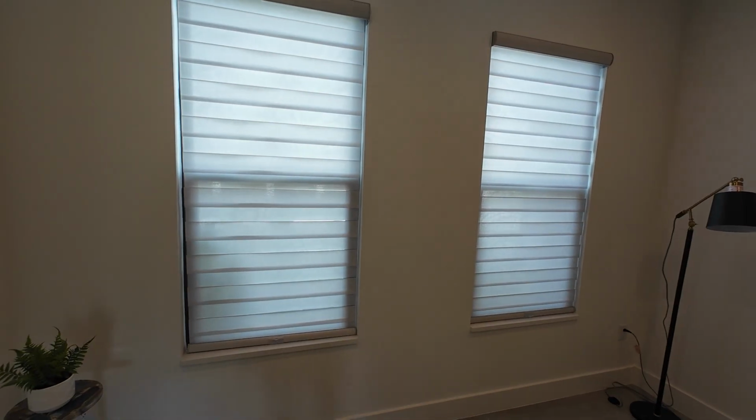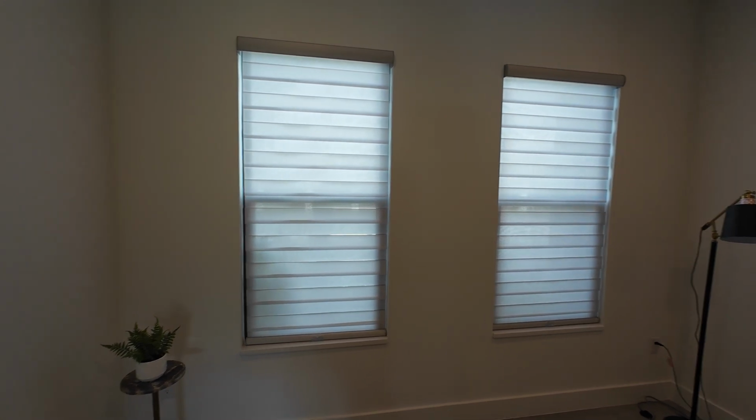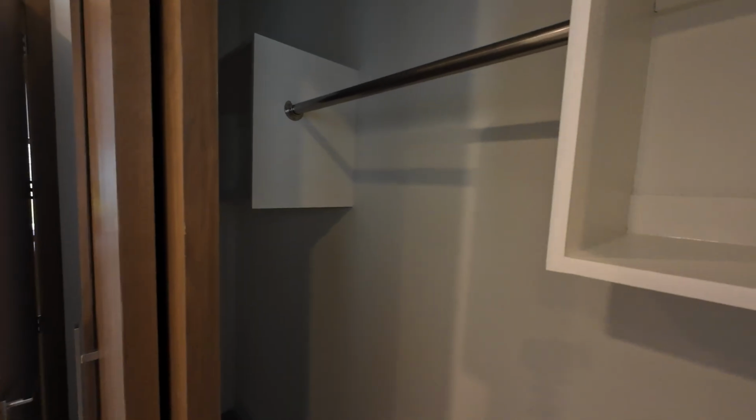Two windows. These windows are facing the front of the home, that driveway that we were just in not too long ago within the introduction of this video. You have a closet space right over here. You're going to notice that the closets have these sliders or maybe barn doors throughout the house, which we'll notice as we go through this tour, right?